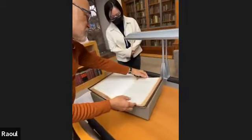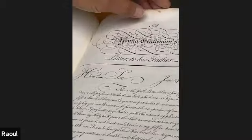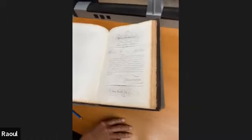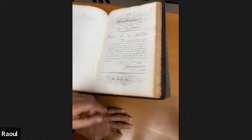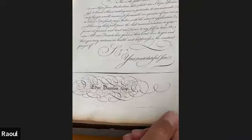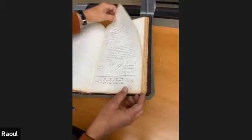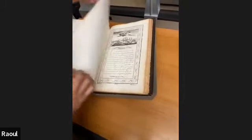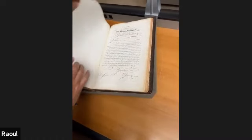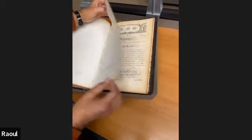This was one of the originals that was published between 1733 and 1740. This is a young gentleman's letter to his father, done by Edward Dawson. Well, it's a copy of penmanship by Edward Dawson. Let me see if I can find an example of their invoices and clerical forms in here too. I don't know where they are.